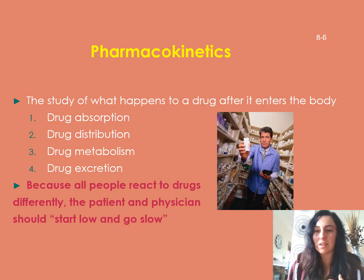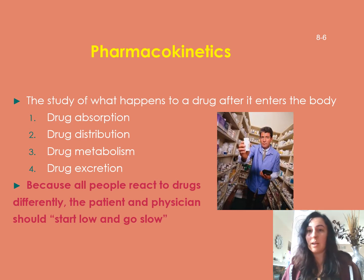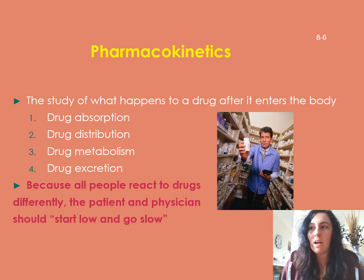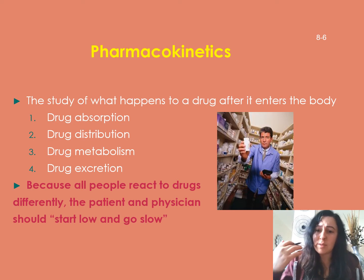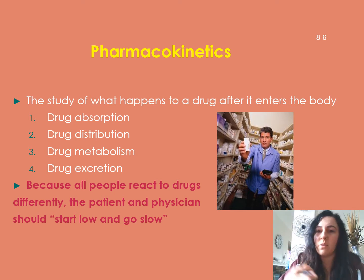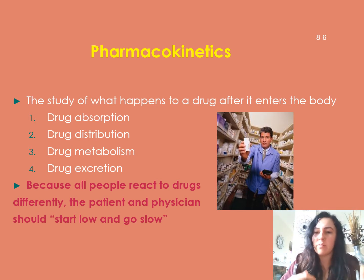Sometimes your drug kicks in a lot sooner than it does for other people. Sometimes it works to a high degree. Sometimes you might barely feel a difference. Sometimes you have side effects, right? Sometimes it does nothing. So studying pharmacokinetics is pretty important, so we know exactly how it responds to different people and what might be happening with people.